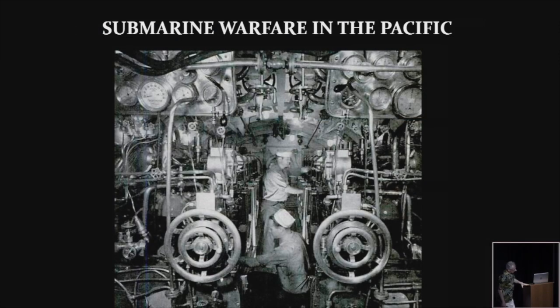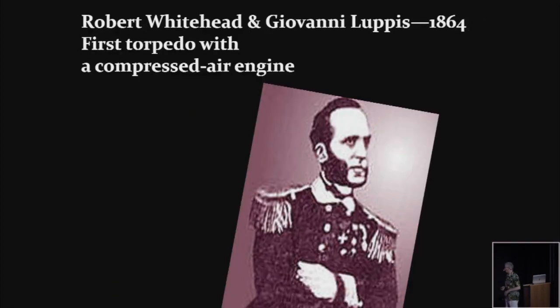I always like to start off my lecture about submarine warfare in the Pacific with this photograph because it always reminds me why I didn't go into submarines. Pretty crowded. I've never been on a nuclear submarine, although I know people who are in the nuclear navy, but I would imagine it's a lot roomier than this. And I'll go a little bit into the history of submarines, but I'm just going to touch on a few things. Otherwise, my 45 minutes will be up before I even get to World War II.